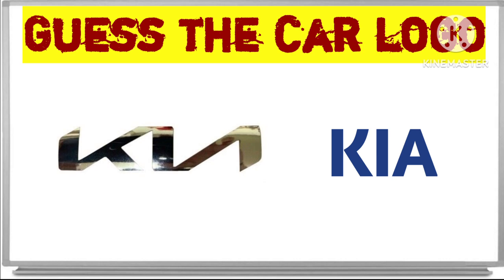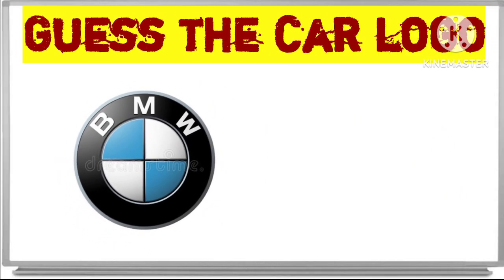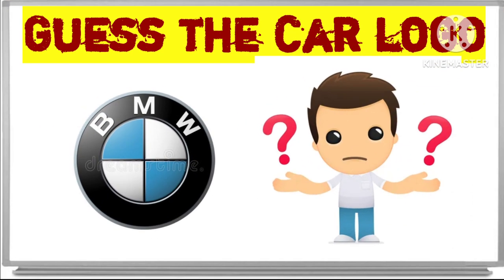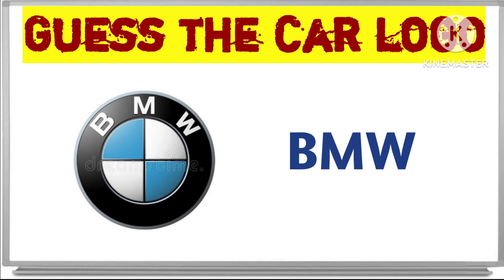Now, let's guess the famous car logo. This is BMW. It is already written here, but I will ask all the kids to think about it. This is BMW. You are right.